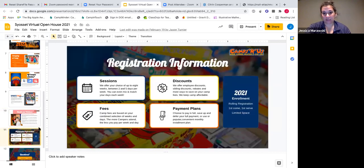Our next slide is for registration information. We run 8 weeks from the summer. This summer, we will be open from June 28th through August 20th. You have the option when registering of picking 1 week all the way through 8 weeks of camp, and you can mix your days however you like, anywhere between 2 days to 5 days.